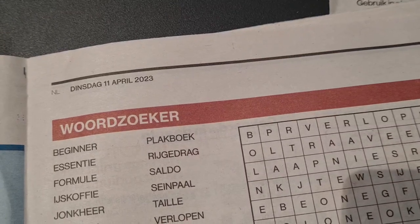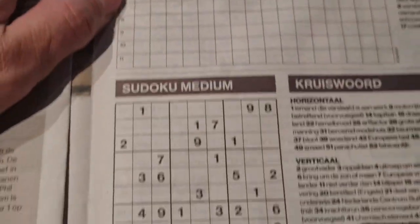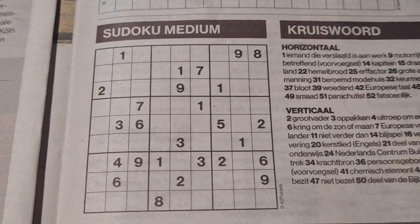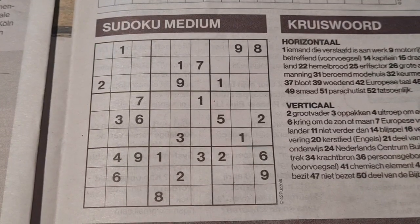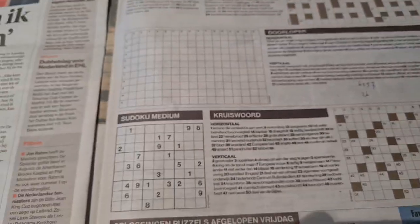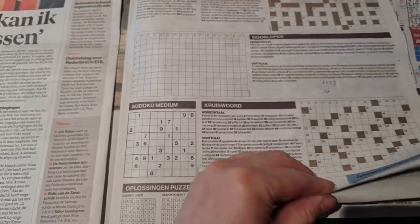We have here in this newspaper only one regular puzzle. It's a medium Sudoku, and not so good news for today because we have no extra puzzles. Let me show you, no extra puzzles in today's newspaper.